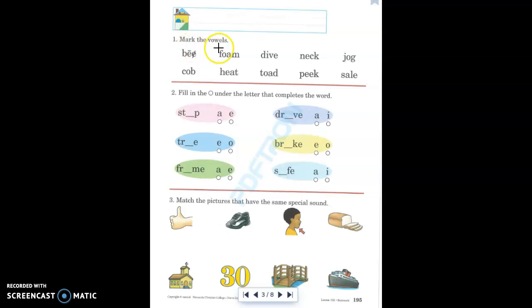So we know that when I have two vowels, the first vowel gets the line because it'll say its name, and that second vowel is silent. So let's look at this next word. The O says its name, the A is silent. The word is foam. Here I have the I says his name and the E is silent.